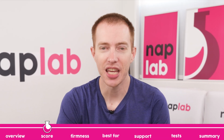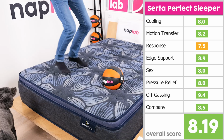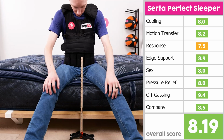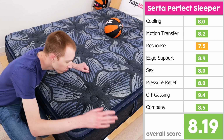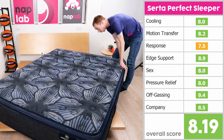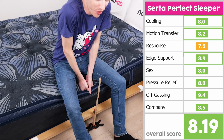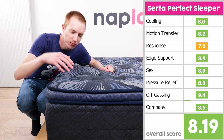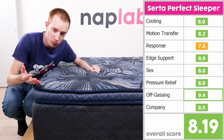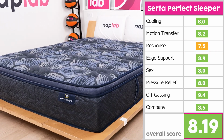Jumping right into it, here is the performance scorecard for the Serta Perfect Sleeper generated from our battery of objective and data-driven tests. In the 8 scored categories, we see generally good scores. The majority of categories score within the low to high 8 range, including cooling, motion transfer, edge support, sex, pressure relief, and company. The 2 outliers were off-gassing, which scored a strong 9.4, and response time with a weaker 7.5. Altogether, the Perfect Sleeper earned an overall score of 8.19.